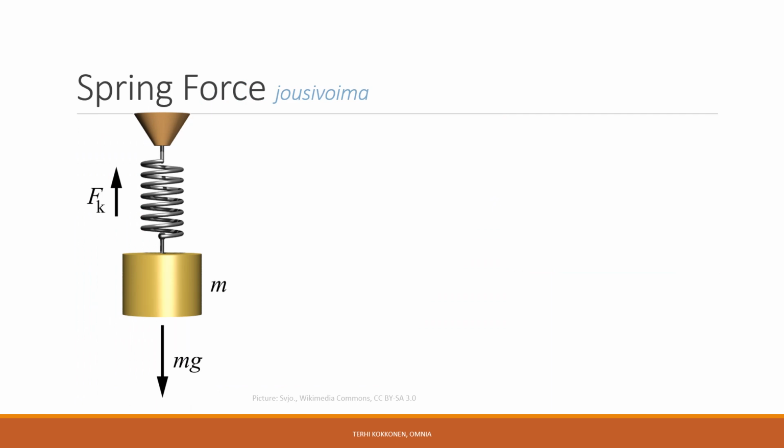When an elastic object, such as a coiled spring or rubber band, is stretched or compressed, it is displaced from its equilibrium position. As a result, it experiences a restoring force that tends to retract it back to its ordinary shape. This force is called the spring force, jousivoima.